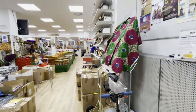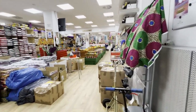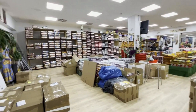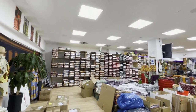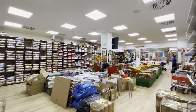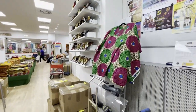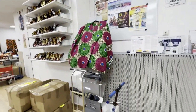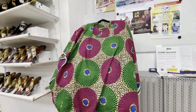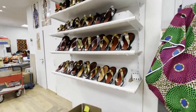Hello viewers, I welcome you inside the shop, and here is the whole view of the shop inside. It's a very big shop, very nice shop, and they have all kinds of African cloth. So we'll be glancing through gradually. This one that you see there, the sample of their cloth that they have sewn, is very beautiful.